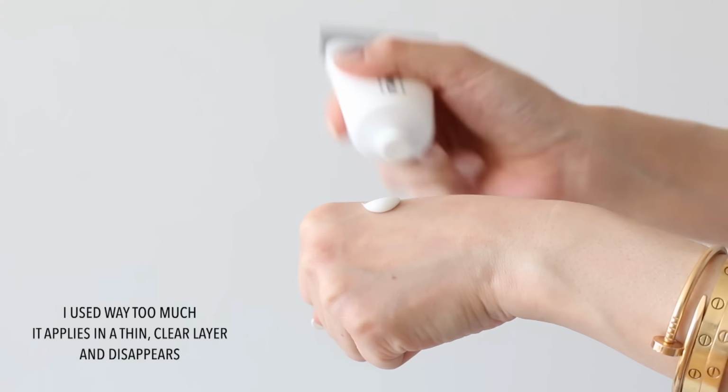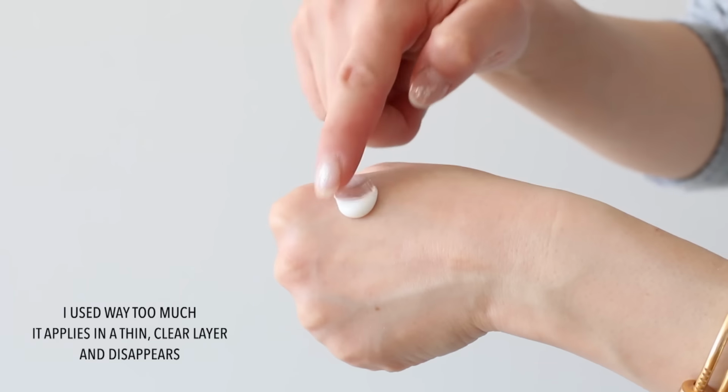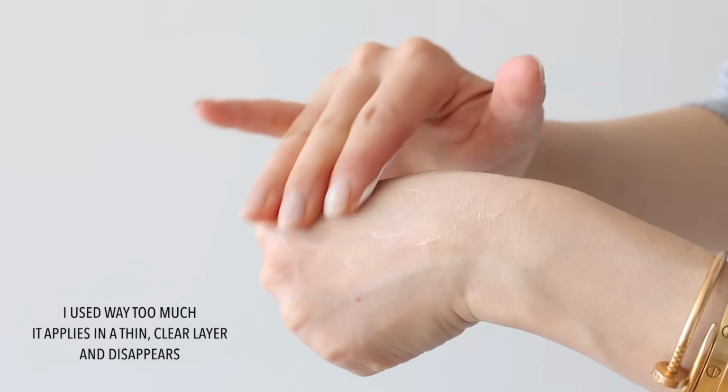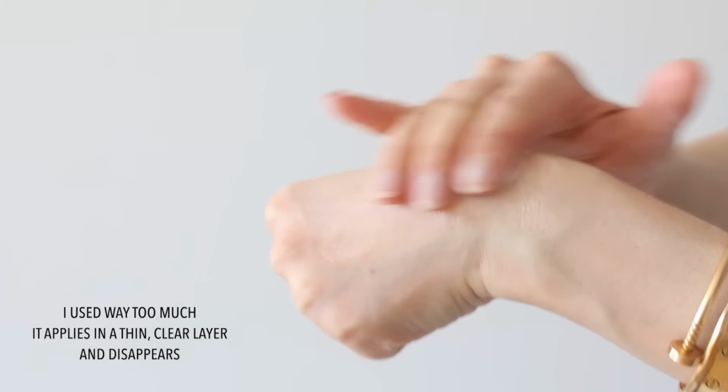Any normal human being, and this is what I would recommend for people, is to buffer it first, but of course I just wanted to see what it felt like straight on my skin. So I don't know what's going on in this. There was some tingling, but it wasn't really uncomfortable.